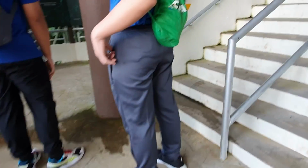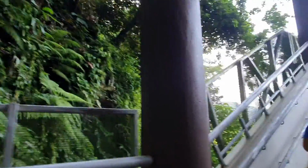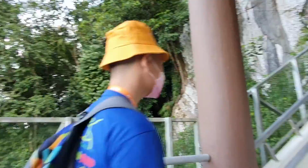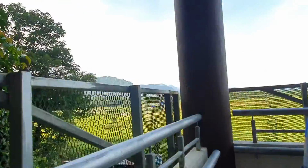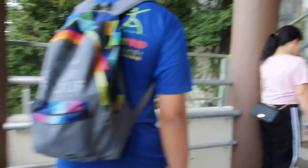Let's get into the cave, but before that we have to go through this staircase. Along this staircase, you can see a lot of this kind of info boards. This is really good for the kids because they can play and learn at the same time, you know.